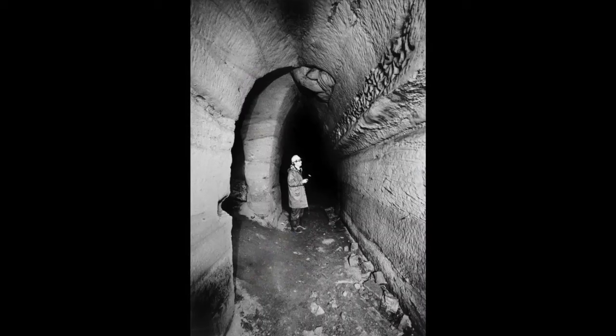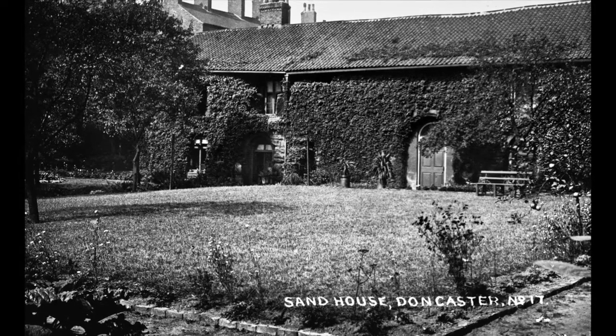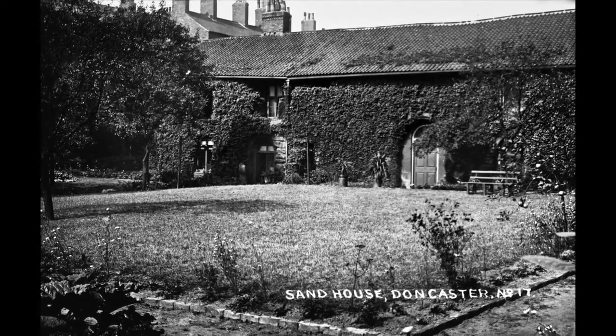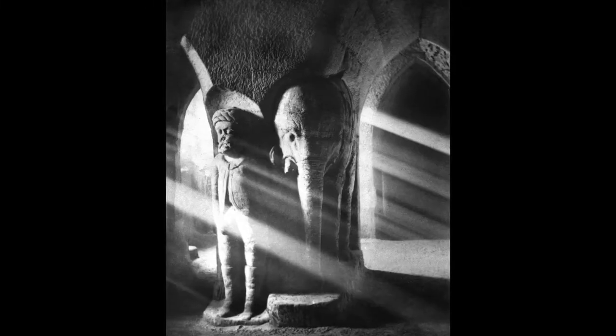Just a few days later, hundreds of tons of grout were pumped into the tunnels to fill and secure them forever. Now only historical records show that the Sandhouse ever existed, and its memory is at risk of falling into legend. However, with generous support from the National Lottery through Arts Council England, the Sandhouse is being kept alive by the Elephant in the Room.